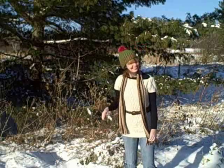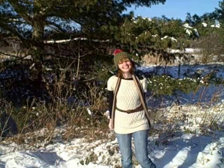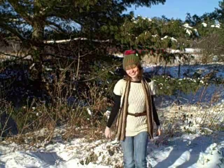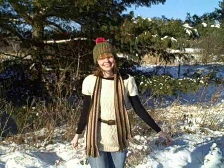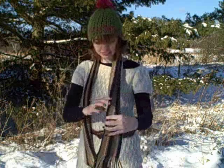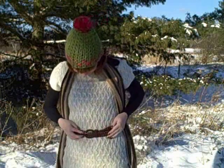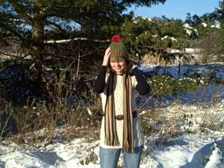Here I'm wearing this cable knit sweater from Marisa's. It's really nice and warm. I have the outfit paired with some basic jeans. Here's a closer look at what I'm wearing. I also have these slouchy boots with leg warmers. And a nice brown colored scarf. And this really cute little skinny belt. A black long sleeve shirt and a Billabong hat.